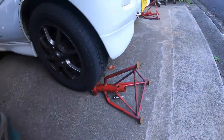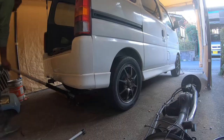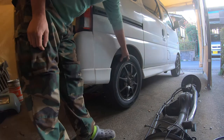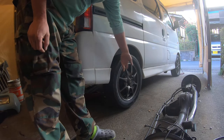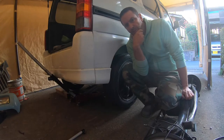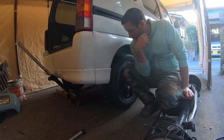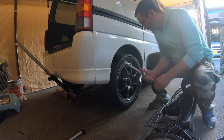I'm going to use these jack stands as chocks so the car doesn't roll away. It's off the ground. The handbrake's on, so the wheel isn't going to spin. I don't need anything except a regular tire iron, whatever size that is. And it was at this point I realized I don't even have one in the car. So if I got a flat tire, I'd be screwed. Let's remedy that now. Tire iron.